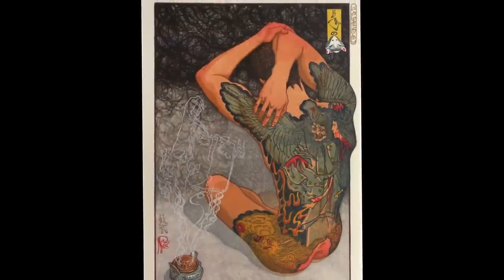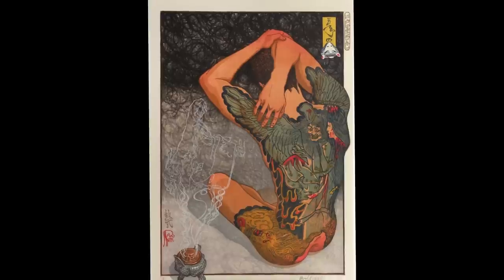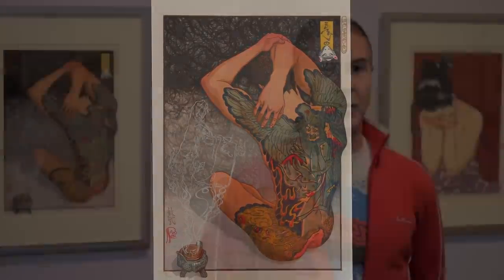The image behind me here is Yoshitoshi's ghost, and it forms part of a series of prints which are all based on tattoo designs. The tattoo is a very traditional motif in Japanese prints. It appears throughout the 18th and 19th century. But I've taken the motif of tattoos and played with the idea, and this series, Edozumi Hyakushoku, which means 100 shades of ink of Edo, is definitely a series where I've been playing games.